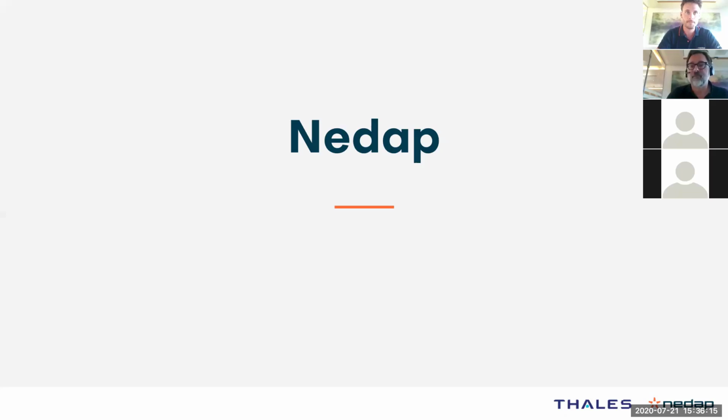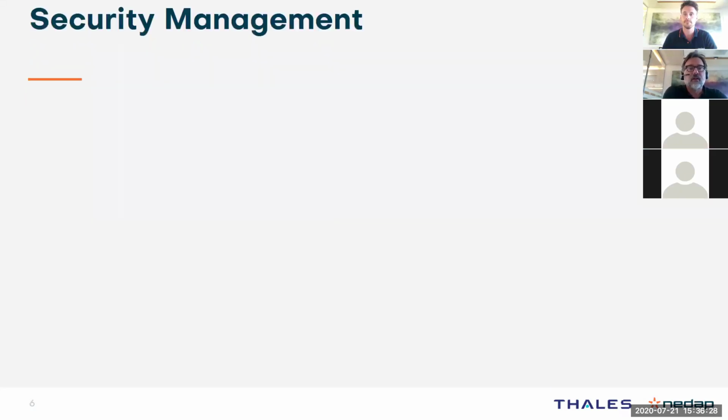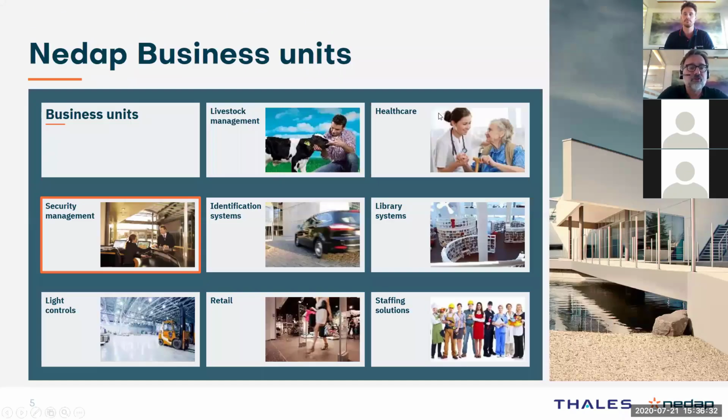Thank you, Wesley. Yes. A brief introduction about Nedap Security Management. If you look at Nedap, the company, we are a company with 750 employees, having an annual turnover of 200 million euros.